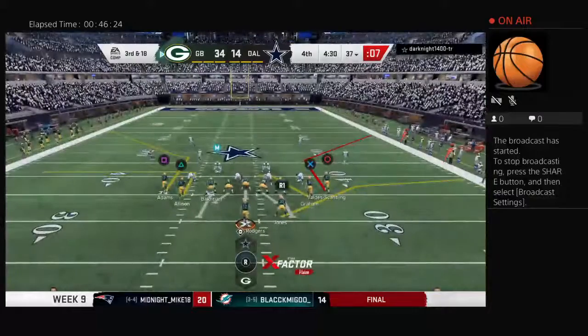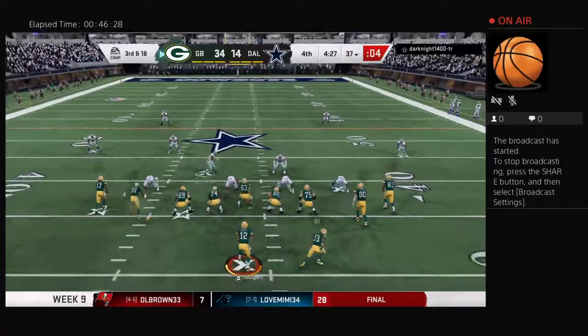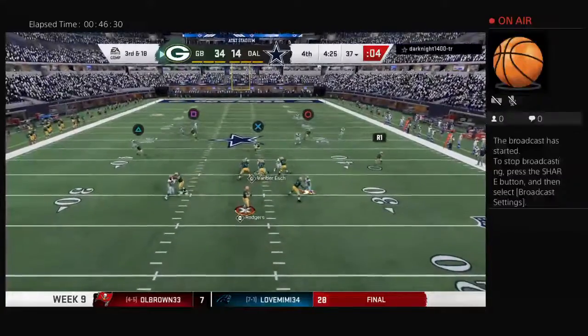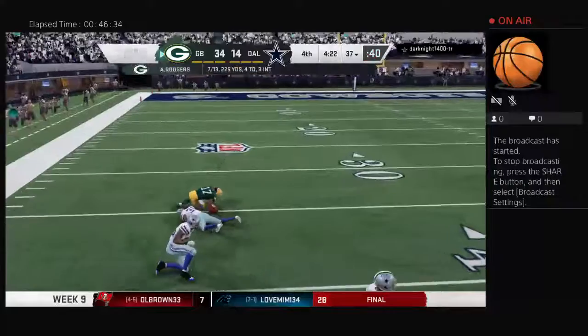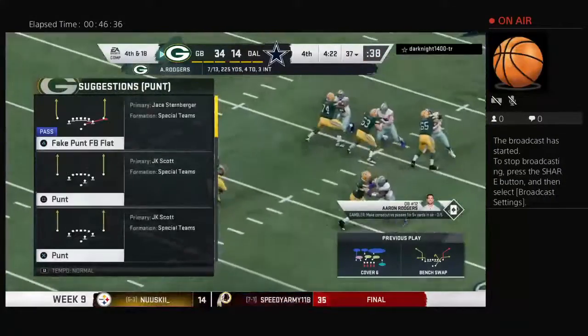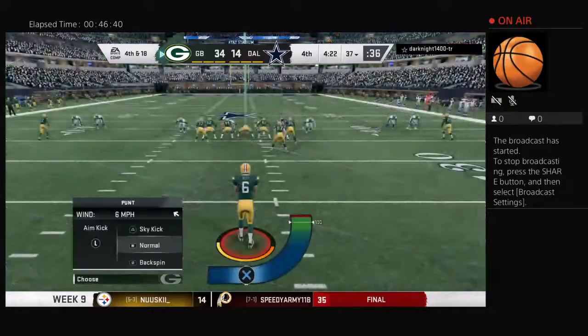Rodgers now, after the sack, he'll lead the pack up on 3rd and long. Working from the gun, Rodgers. And that will be incomplete. Well, they weren't scared to let it fly, but it falls to the ground and brings up 4th down.